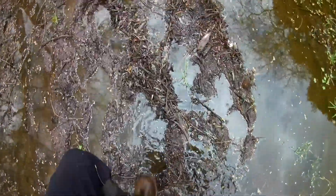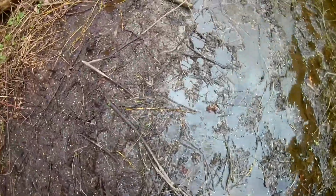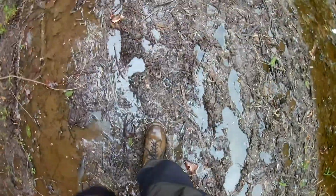Lovely. My boots are getting stuck. Yes. This feels good. Only a little bit more to go. Yep, socks are getting wet. It's good. Okay, I think we're out of the worst of it.